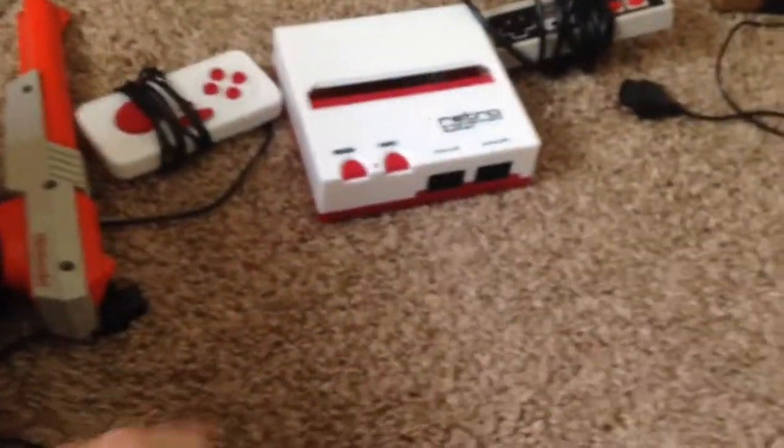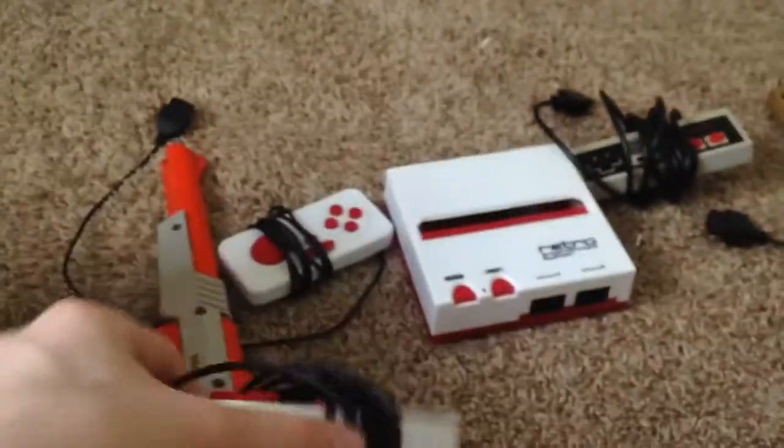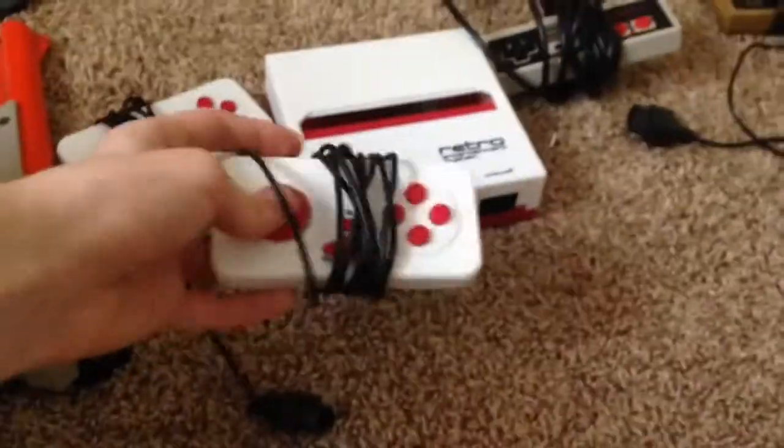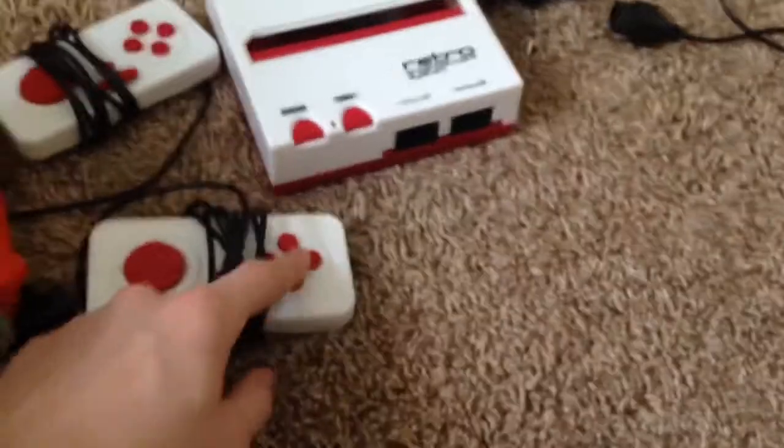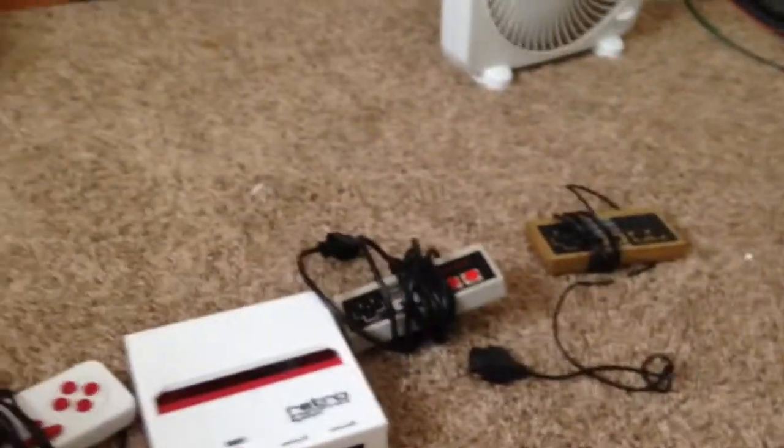What is that? Why is the lightsaber on my controller? Anyways, another one of those controllers that goes with this console right here. I do not use these controllers for this console. I actually use my original, and then I have some others. So if people want to play, they can use these.